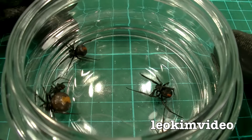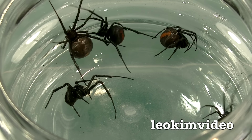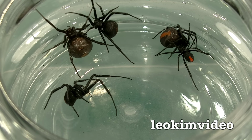You know, some people might think they're pretty. I'll be honest, I think they're pretty ugly. I put something white under this lid section here. Let's do an official count. And there's the little one there. So it's 1, 2, 3, 4, 5 female redback spiders.